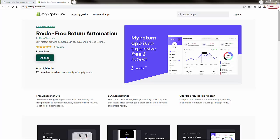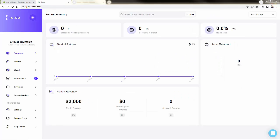So all you need to do is press this green Add App button. We're going to get this installed in our store. And this is going to bring you into the Redo dashboard. I'm going to walk you through here so you have a full understanding of what's going on. This is going to be your summary, where you see a nice little dashboard of all of the important stats. And always understanding the data, understanding that things are working, that's going to go in your favor. So we're going to jump right into that.